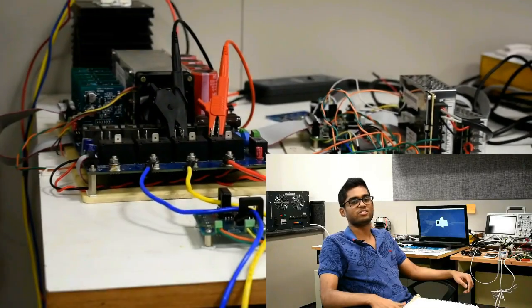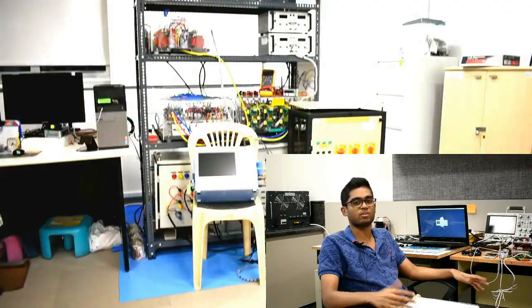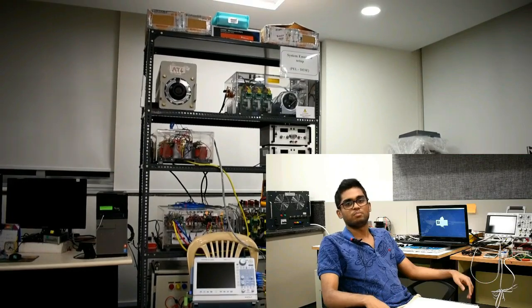I'm running the virtual machine on the FPGA board here, and I'm giving the control signal from Arduino for my project work. As you can see, right now I'm just building my model on the fabricated board.